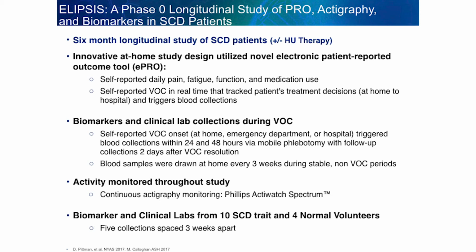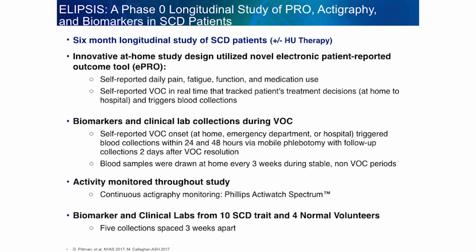They were basically our operations group on the ground in Detroit. They helped. Michael Callahan would recruit them in. We had phlebotomists giving them the actigraphy devices as well as the EPRO devices, and they would monitor daily pain, fatigue, function, and medication use. And then there was a special cassette, which Debbie's going to go over, for a VOC crisis. It would alert Sanguine and the clinicians that they were starting a crisis.